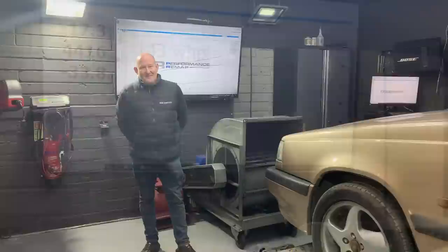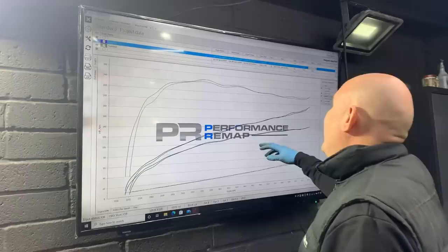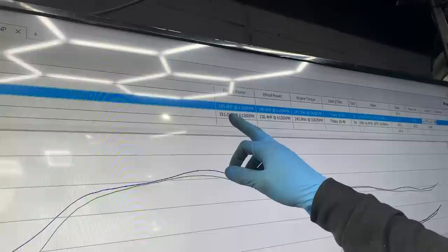That is all done. So just talk me through what we just did then. We did a few different runs. We've done several runs on the rolling road, got it set up and strapped down to power test it. These are the best two runs that we've done. And the highest run it's done is basically 196 horsepower.